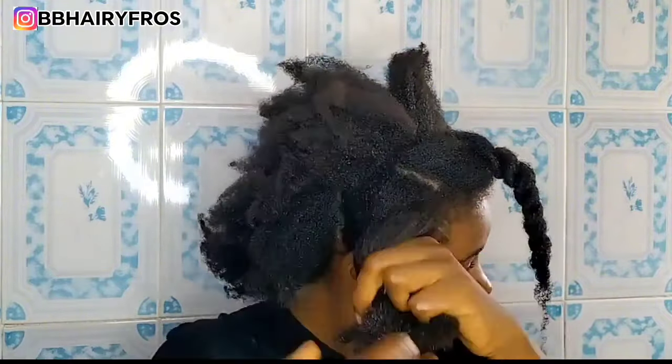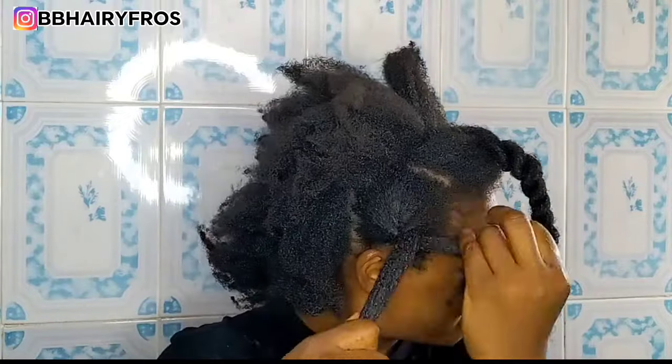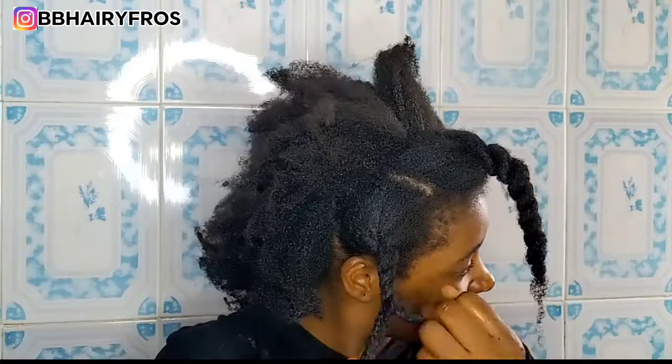So now this is me applying it on the second section of my hair. I'm done already and I'm twisting this part. Like I just said earlier on, always work in sections. It makes manipulation so easy and stress-free.